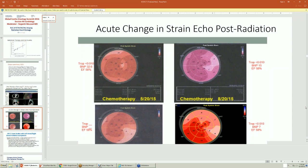And you can see there's actually no problem with the heart because we measured troponin, and the troponin hasn't changed a bit. It's all negative. We measured B-type natriuretic peptide. We skipped it on this one. And the B-type natriuretic peptide, to show a significant change, would be 250 or greater, and we've got 7 to 32.